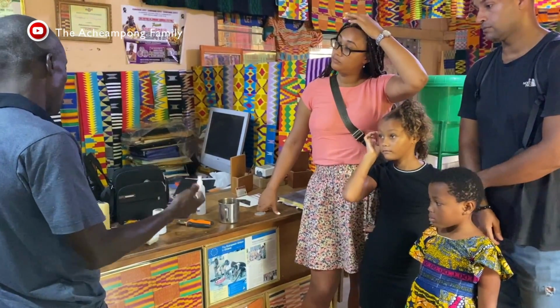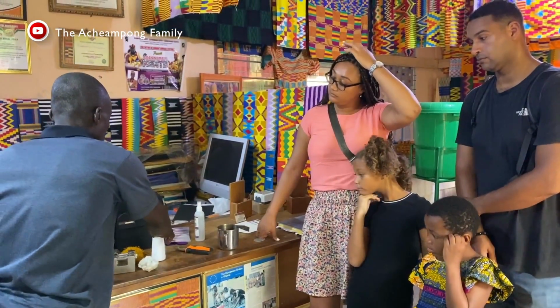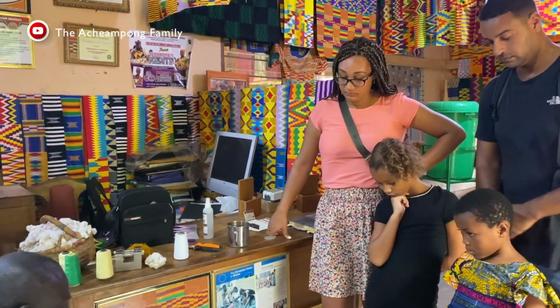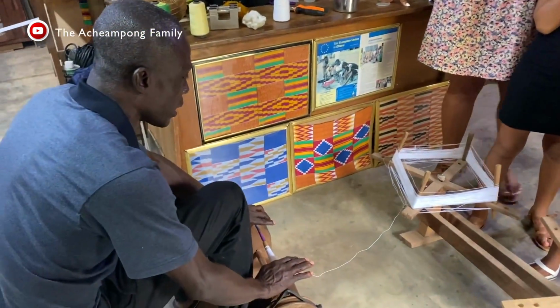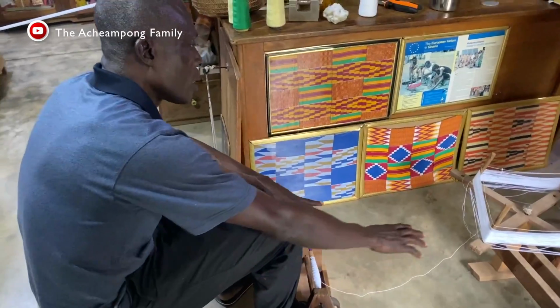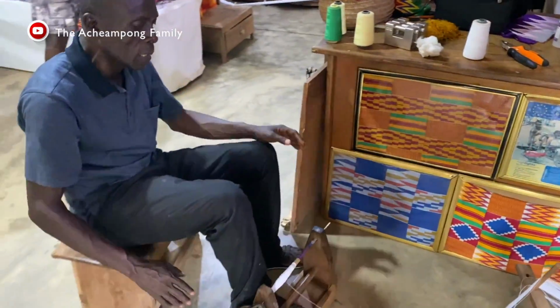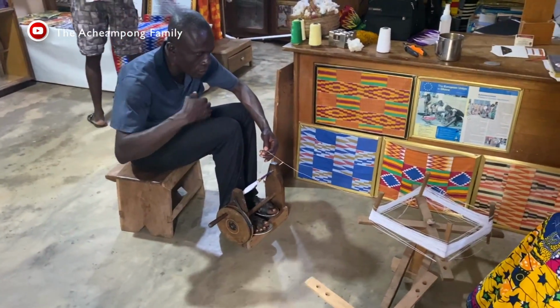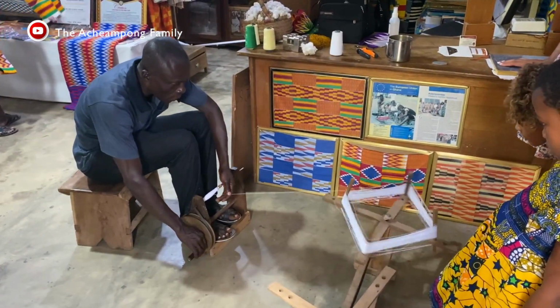Like I said earlier, you can buy this type or that. If you buy this, it will go through this process. We call this the skein winder and the bobbin winder. You stabilize the skein winder with your left hand, so holding the thread with your left hand, you wind it clockwise.